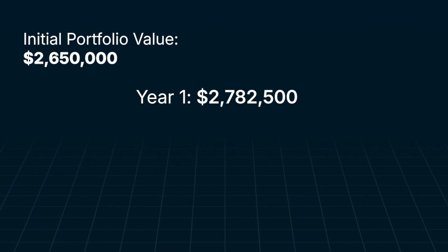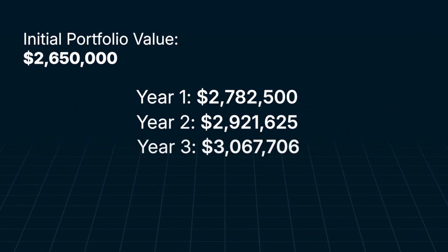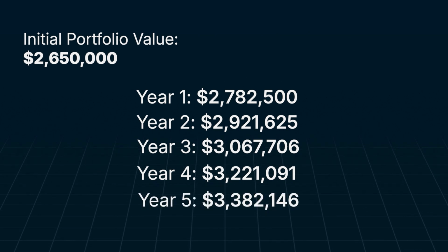It's probably more than the person might be earning as a seller. Now, the next year, what's amazing is this compound growth, 5%. You're not getting 5% off owning 2.65, you're getting 5% of 2.782. So it compounds and gets bigger and bigger and faster and faster. Year 2, you're at 2.92 million. Year 3, 3,067,000. Year 4, 3.221 million. And year 5, you've got 3.382 million.